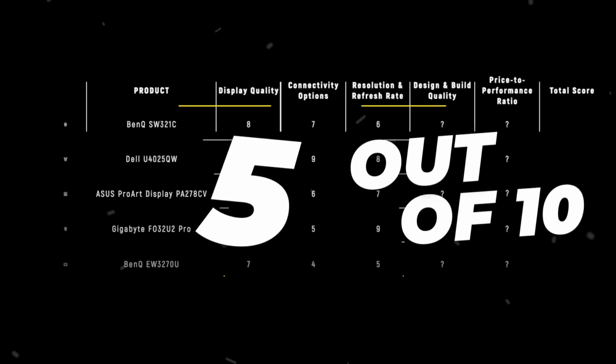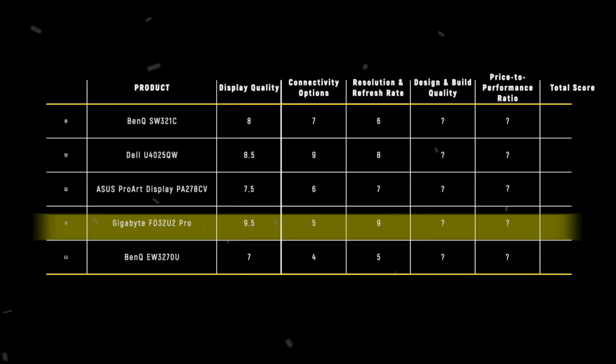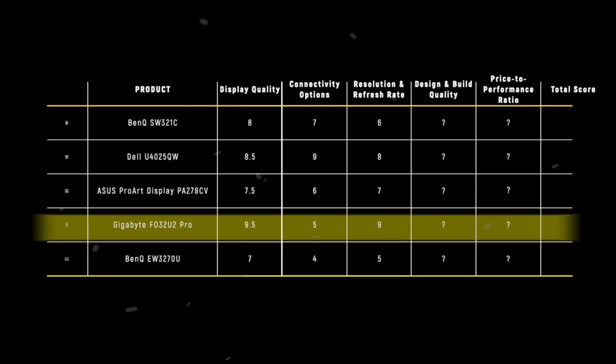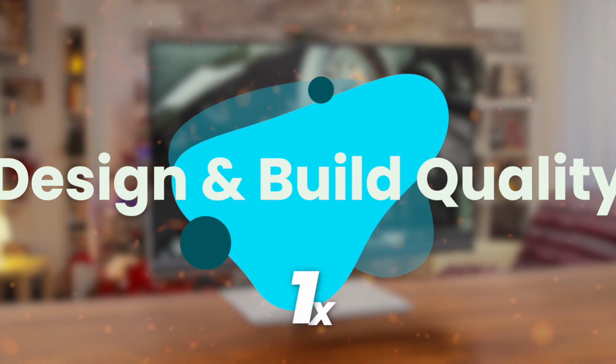of 10. The Gigabyte FO32U2 Pro takes the crown with 9 points, thanks to its incredible combination of 4K clarity and that buttery, smooth 240 Hz refresh rate that makes everything feel instantaneous. Next, we're going to compare them on the design and build quality category, which has a multiplier of 1.